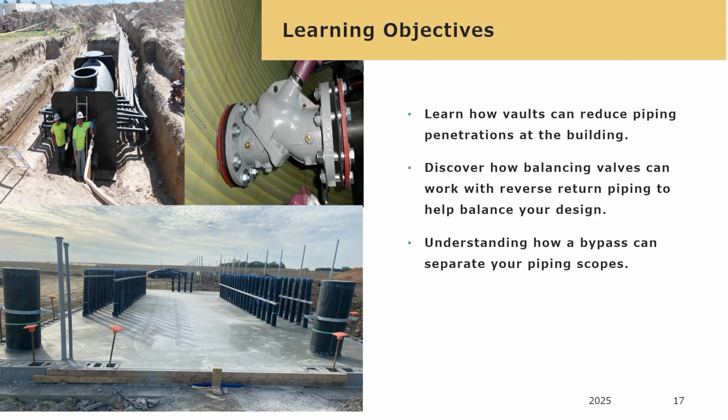A couple of things I want to point out with the pictures here. In the upper left-hand corner, that is a geothermal vault for a large system in Pahrump, Nevada. This is for an elementary school, but you can see this is a full-size vault, with all the supply and return pipes coming into it. To the right of that is a balancing valve, which goes on your reverse circuit inside the building. And then at the bottom, this is essentially a very large mechanical room that shows you all the penetrations coming up through the footing or the floor.